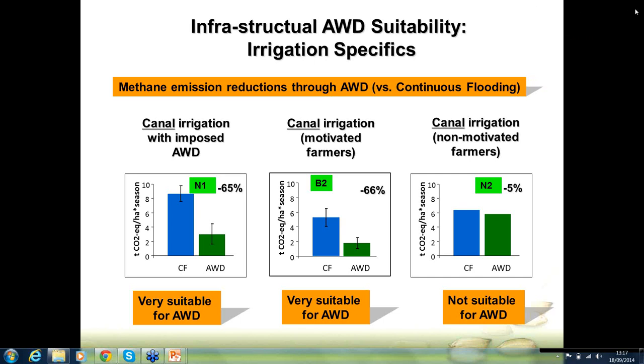So even if the farmers in this specific season may not have suffered a real water shortage, they are fully aware that it doesn't make sense to waste irrigation water. Irrigation water is a very precious good for them, and so we have of course worked with farmers and were able to motivate some of them to really apply it.